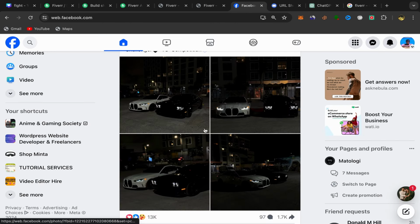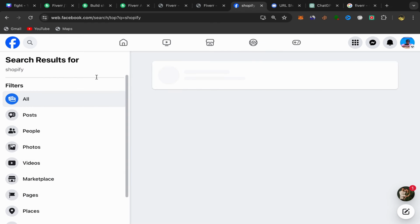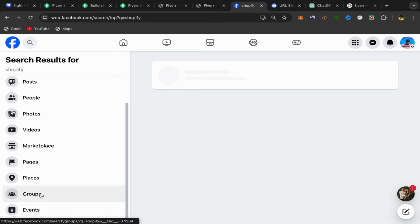Let's go to Facebook. You guys all have Facebook accounts, so it's super easy. Just go back to your Facebook homepage, click on the search and search for Shopify. You have filters here. Scroll down and click on groups.